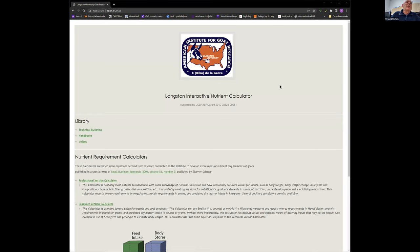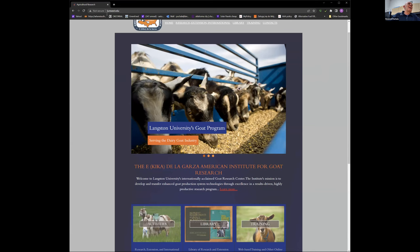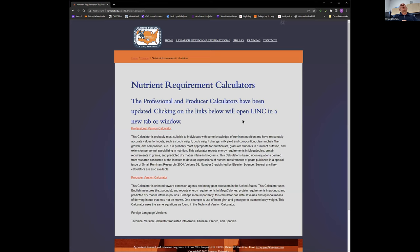So yeah, the Newton calculator is at http://40.65.112.141. That's one way of accessing it. We also have a link from our page, Langston Research Extension.edu. If we access it this way, under training, Newton calculators, we have a link to only part of the calculator that is on the other website. So let me go back to that dedicated website that we have for this calculator.